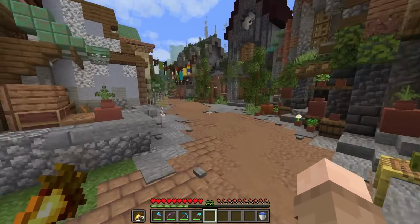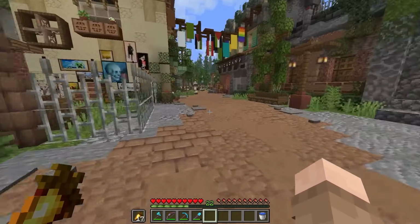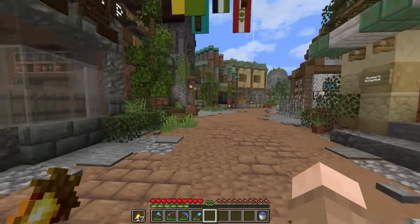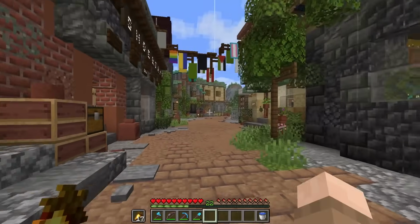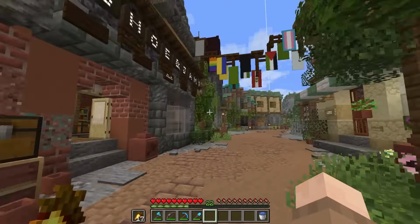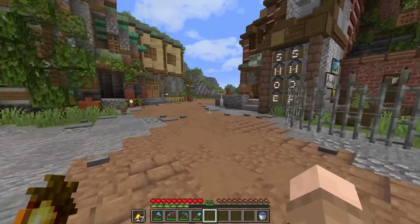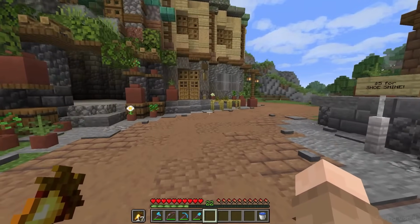I cannot even begin to describe how much more amazing it just feels to walk through this area with these builds at the end. Oh my gosh, it's really making the city street come together really nicely. I'm just so happy with this, dude.